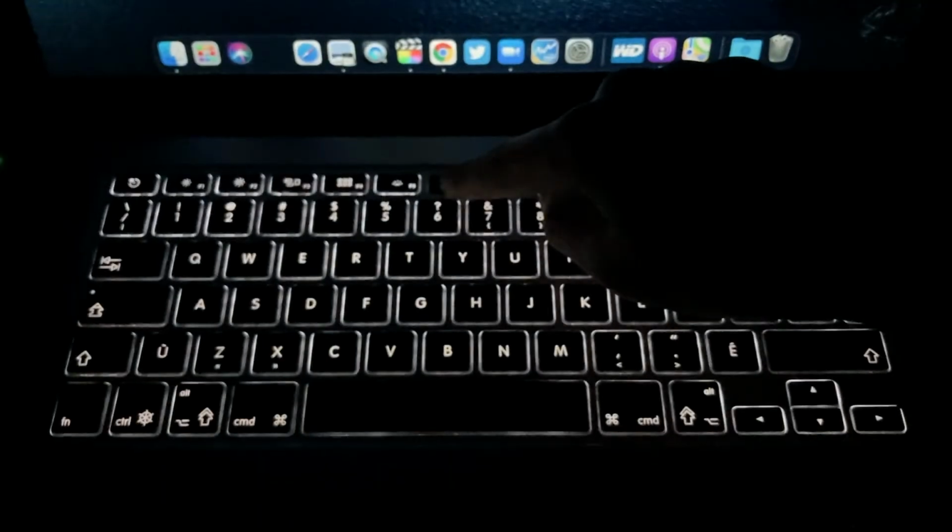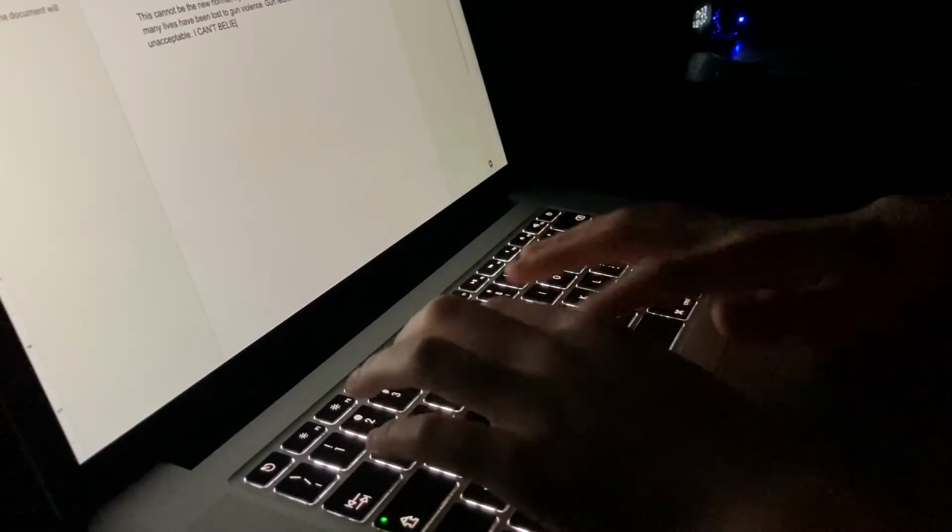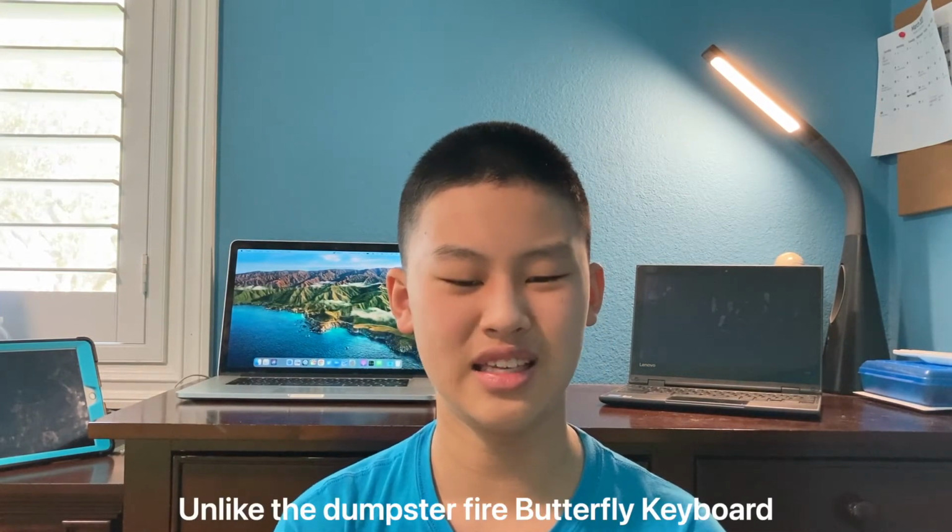But if you're buying one, you'll usually end up with the keyboard layout you are most comfortable with. The keyboard is also backlit, so it's great for typing in the dark. So this keyboard is basically almost flawless. Like, it doesn't have sticky keys or anything like that. It's a great keyboard. And the trackpad is great too.